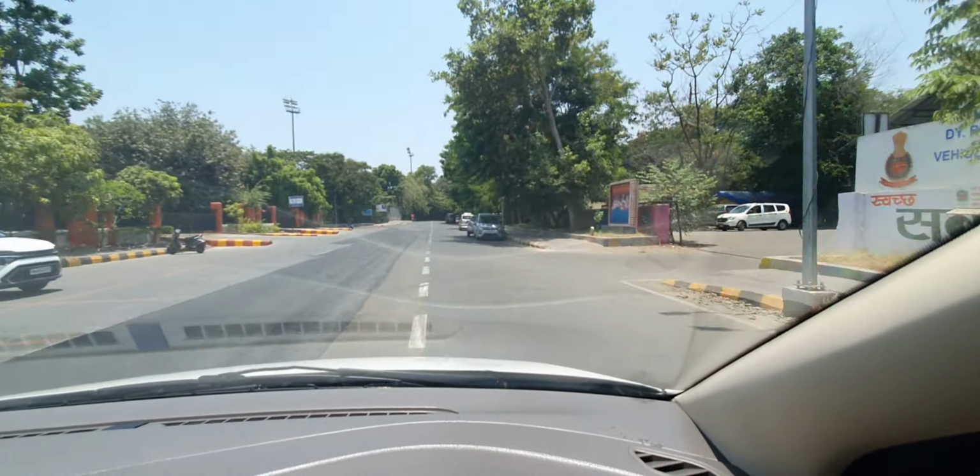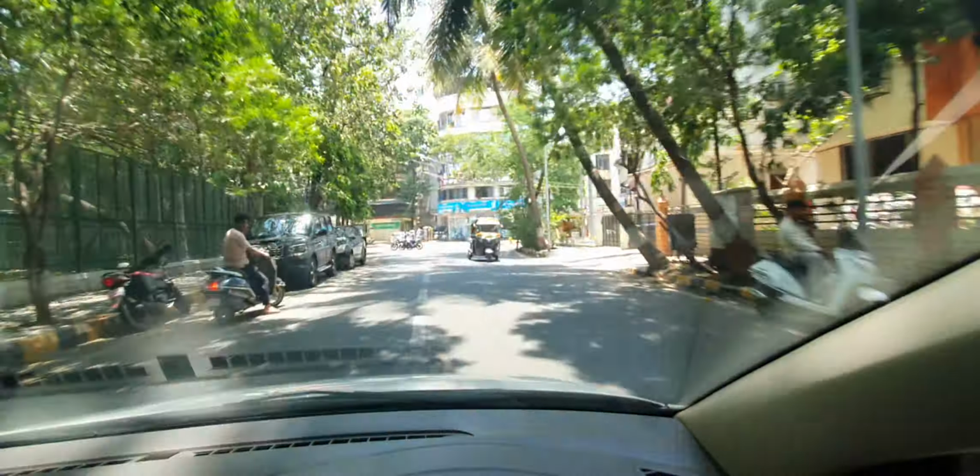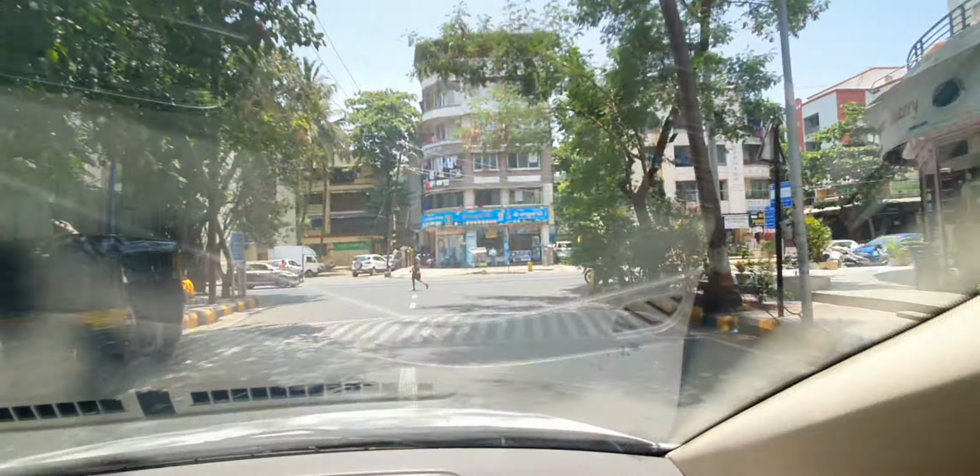Since it's a DSG, you won't even realize when the gear shifts. We are already on the 3rd gear at a speed of 50. Beautifully shifting gears on this DSG vehicle. There is no noise from the suspension. Feels really great driving this car.